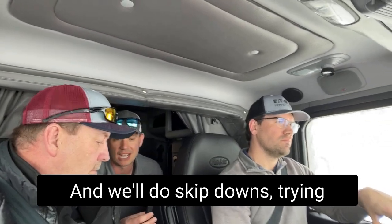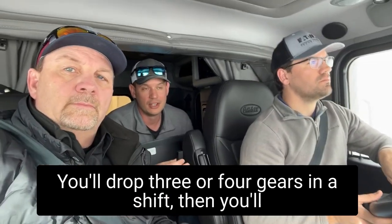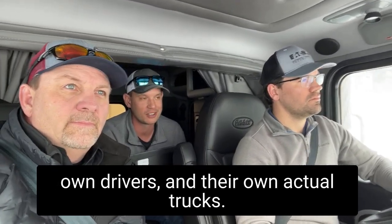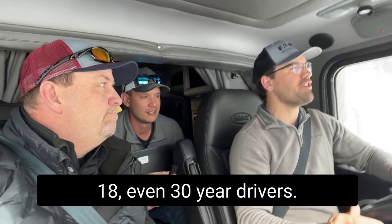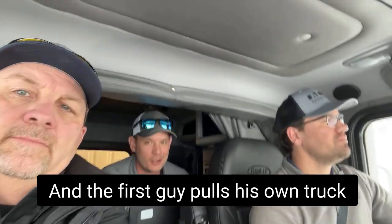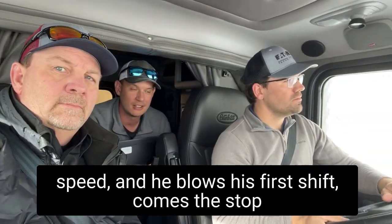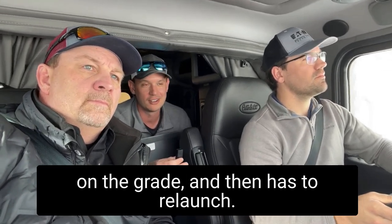And we'll do skip downs, trying to maintain speed on the grade. So you'll drop 3 or 4 gears in a shift. Then you'll get to the top and kind of motor right over. And this fleet was unique because they happened to bring their own trucks and their own drivers, with manual 13 or 18 speeds. 18s and 30-year drivers. Yeah, very experienced drivers. And the first guy pulls his own truck up there, at around 129, I think 130, close to the same weight. He pulls onto the 15% grade, trying to maintain speed, and he blows his first shift. Comes to a stop on the grade, and then has to relaunch.